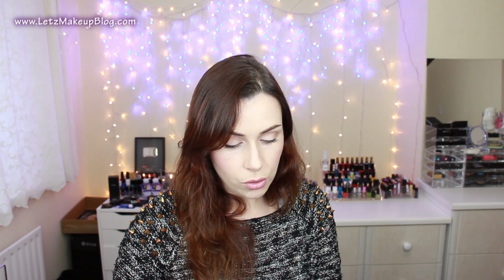And then two Zoeva brushes. This is from the new 8 brushes that were released just last week. It's the Luxe Face Focus. Now I already showed this in the review that went up on Sunday, so you can check that out there. But it's just a gorgeous brush. I love this for the cheeks. Perfect for contouring because of the peak at the top, and also perfect for blusher.